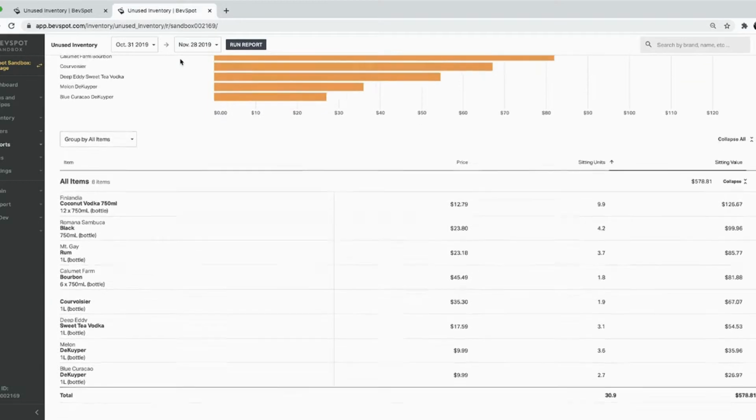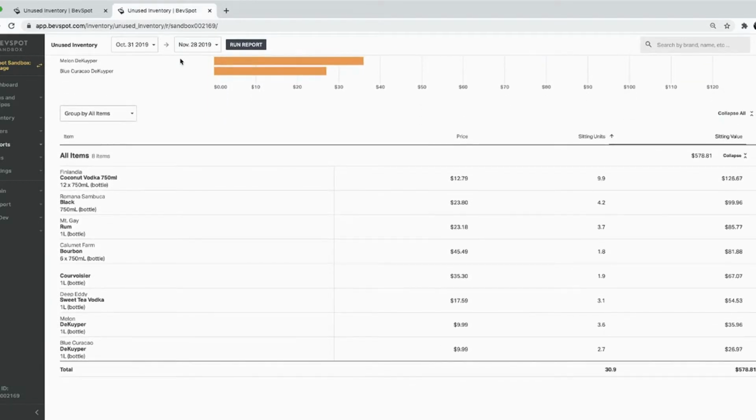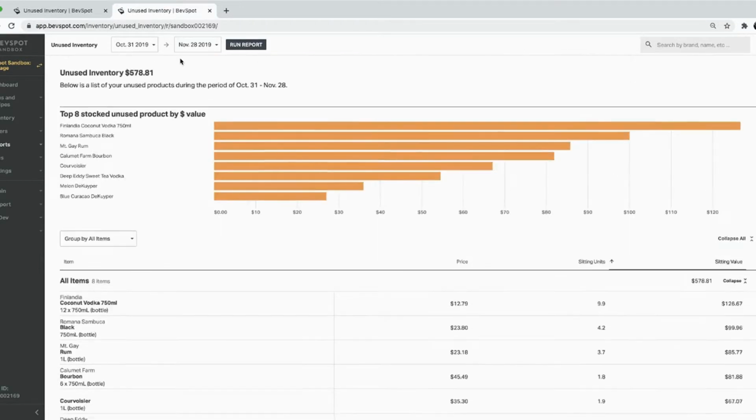Ideally, you'll want to see small amounts of high-end liquor or wine. However, you never need to see a surplus of items that you get from a case break. Now what? What can we do today to generate revenue off of these items tomorrow?